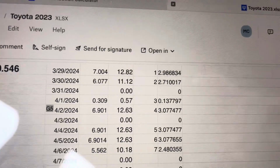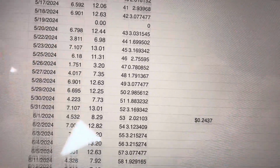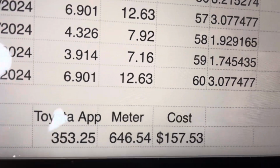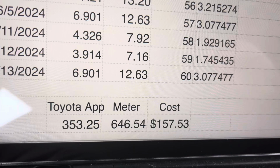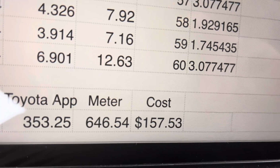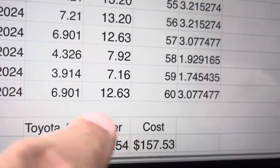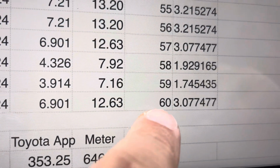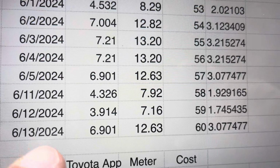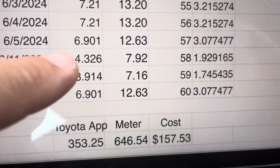I recorded everything in this spreadsheet, and hopefully you can see it okay, going all the way up through today. My total per the Toyota app was 353.25 kilowatt hours. The actual total per my charging meter was 646.54 kilowatt hours. This is over the course of 60 charging sessions, so about 2 months' worth of charging. There was a week where I was away, but it came out to about 60 sessions, so 60 days of charging.